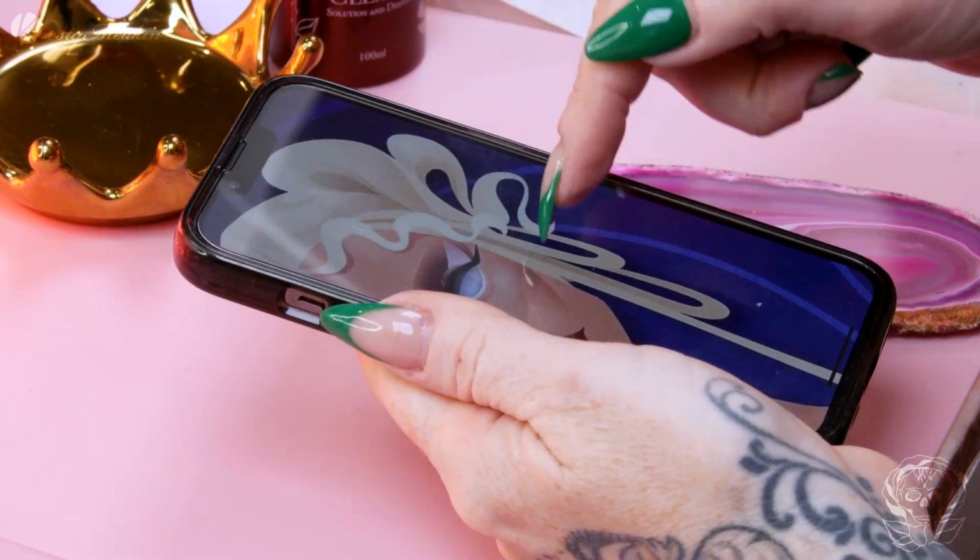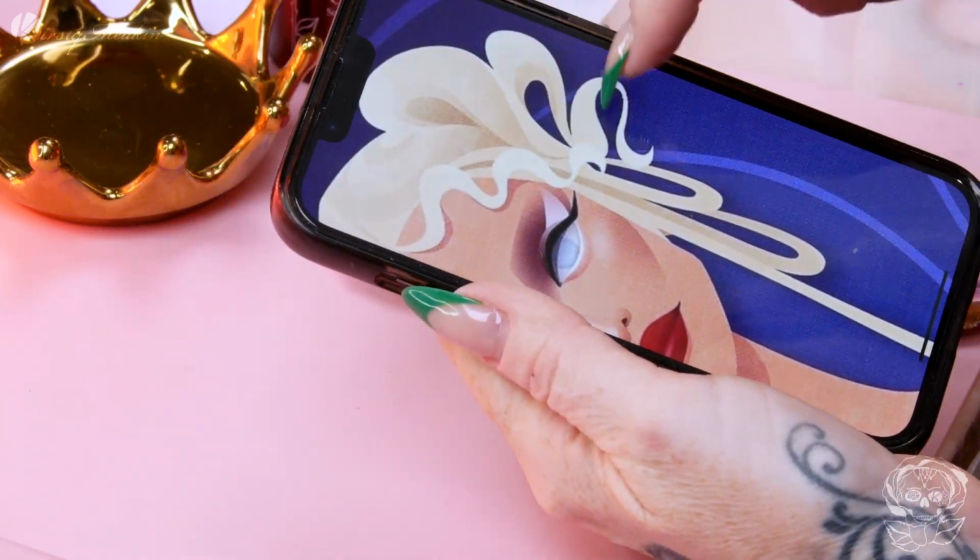So if you watched the other one where we did a horror, we did it slightly differently because we did the horror's face and hair first, then the background. Well, because this one has lots of swirly, whirly bits, it'll be really difficult to do it that way. So we're going to lay down the background first, and we can do that on all the nails. So we're going to base coat all of these and lay down the background.